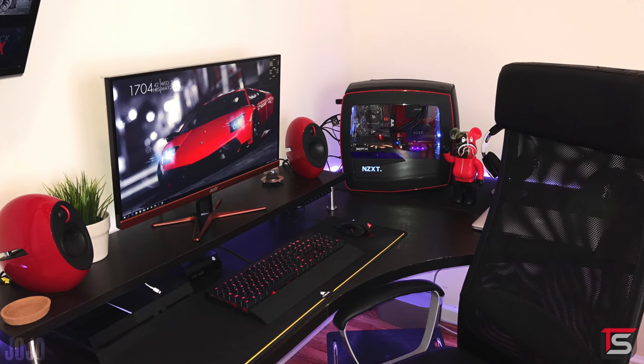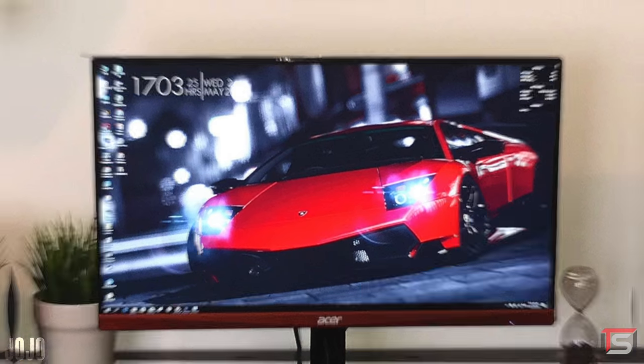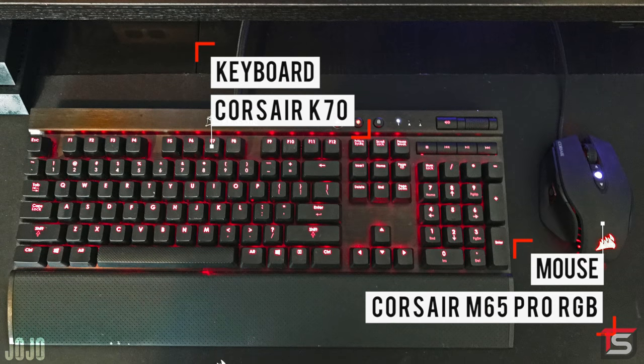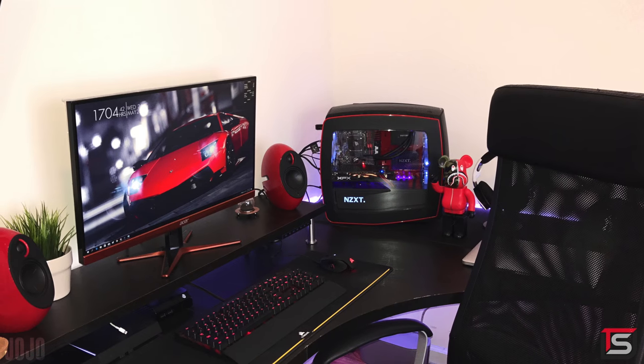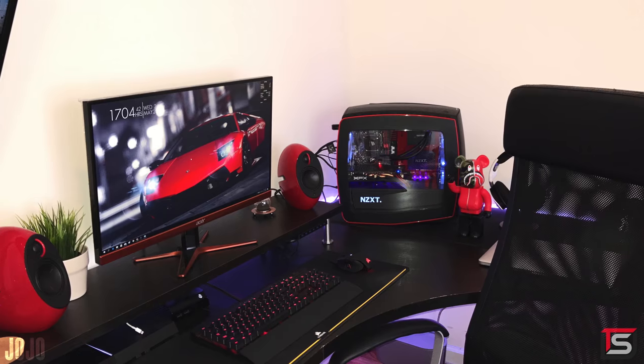Wrapping up the episode and putting our underwear back on is Jojo and his black and red setup. He's rocking the Acer 27-inch monitor and the Corsair K70 keyboard with the M65 Pro RGB mouse. I get that you want to stick with Corsair gear, but the yellow border on the extended mouse pad kind of goes against the whole color scheme.